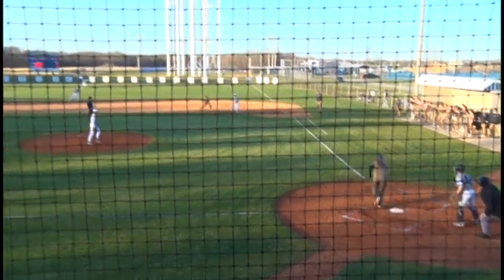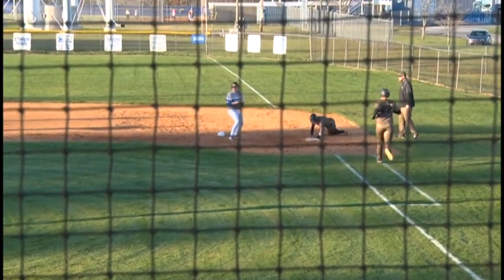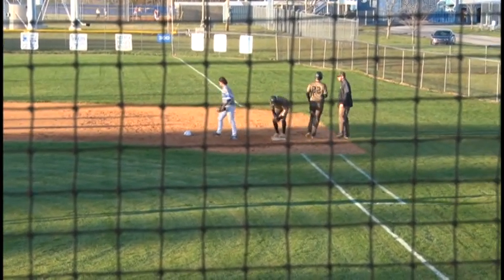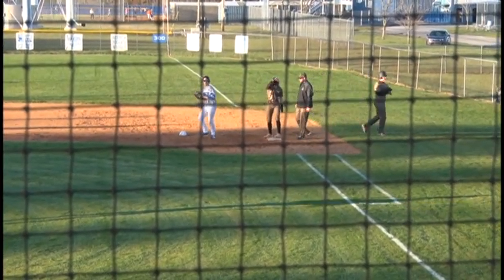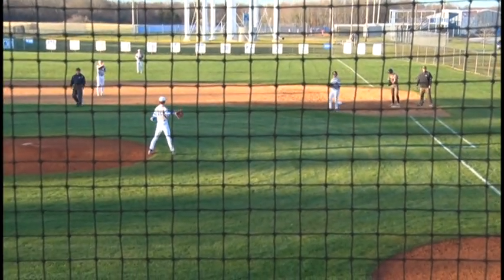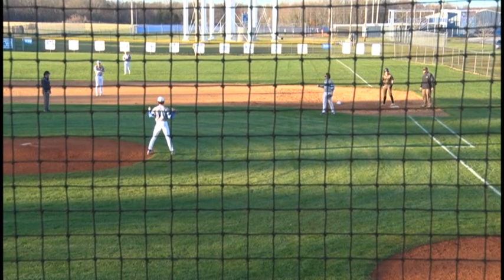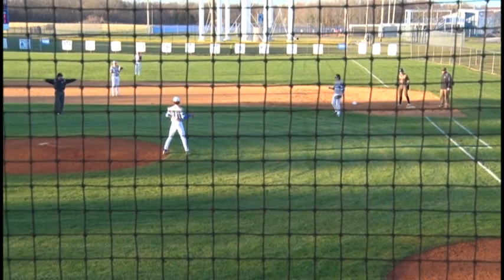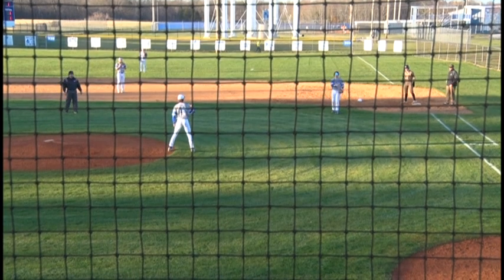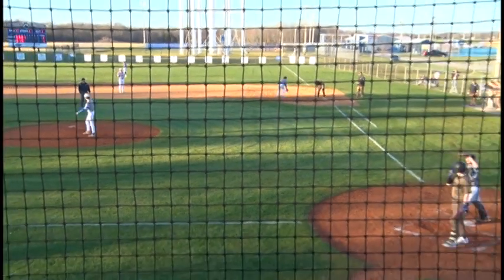Here's the pitch from Hunt. Hard hit ball. Caught by Polston. Line drive. Caught by Polston. Polston dives to tag the runner. Field umpire says that he missed him and that he was able to get back to first. Polston disagrees. So he appeals and is unsuccessful in that appeal.